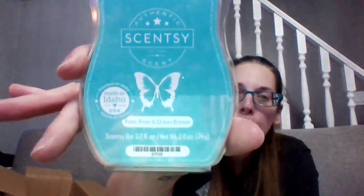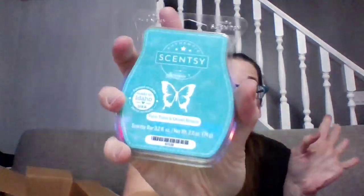Palm trees and ocean breeze, another spring summer one. This one is also one I typically do in my bathroom or bedroom. Again, it's just a clean, fresh scent. It's just great. Love it. This is the problem with scents, you guys. They just have too many scents that I absolutely love.